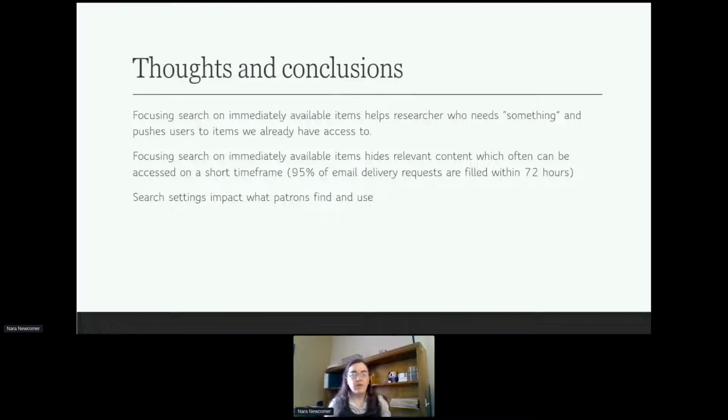Okay. So a few thoughts and conclusions. My intent here is not to state what the best way of setting your discovery layer is, either in a particular situation or in general. There are advantages and disadvantages to both a more narrow and a broader setting, but I simply wanted to take advantage of what actually happened to us to share data that would be challenging to gather without these external constraints that led us to regularly and repeatedly change our search defaults.